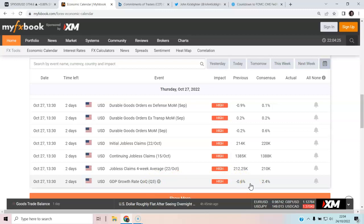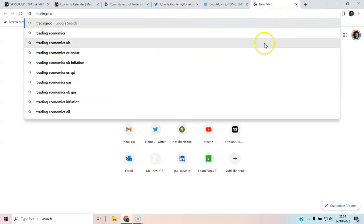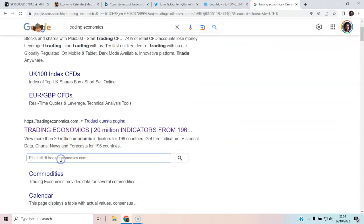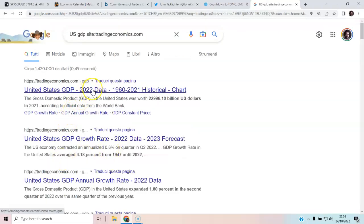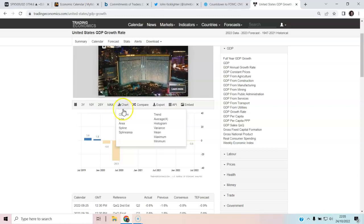There's an expectation of this actually rising quite a bit, so I would go to something like Trading Economics and see what that looks like in the greater scheme of things. So if I said US GDP and looked for it there, that's the historical data. Okay, so growth rate and data and forecast. Let's see what this looks like. Okay, so chart, line.